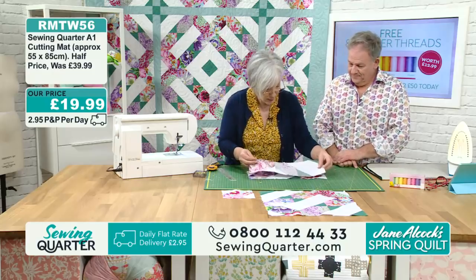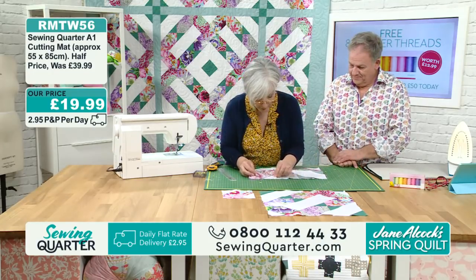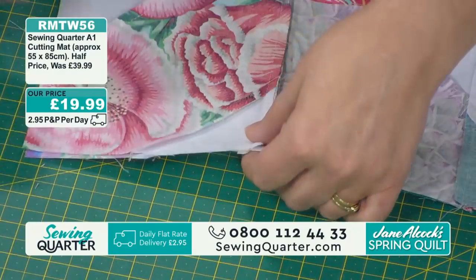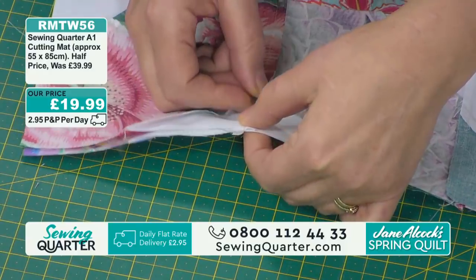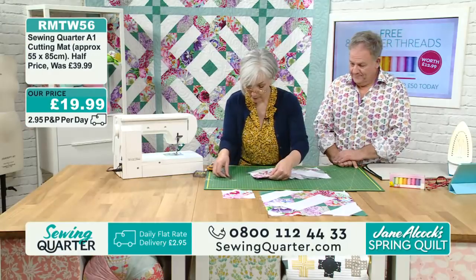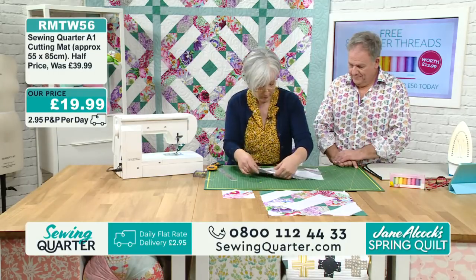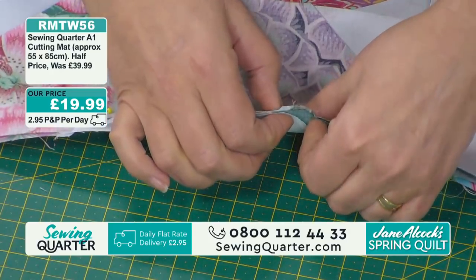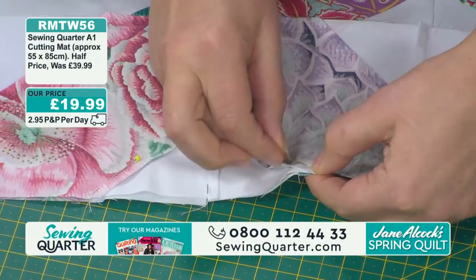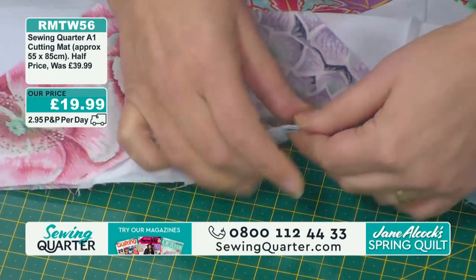So I'm lining up the seams, and because I've got them pressed in opposite directions, and you can see that one's quite out there, but it'll go into the seam. Place the pin in along the seam line, and again, do the same as we did before by lining up the two seams there and where it crosses over. Just placing my pin in along the seam line just so that it hits where I'm going to sew.